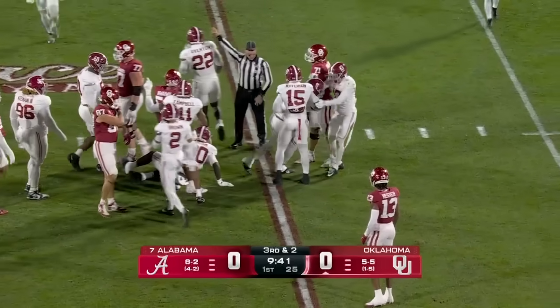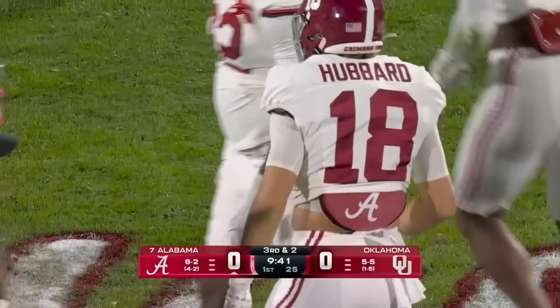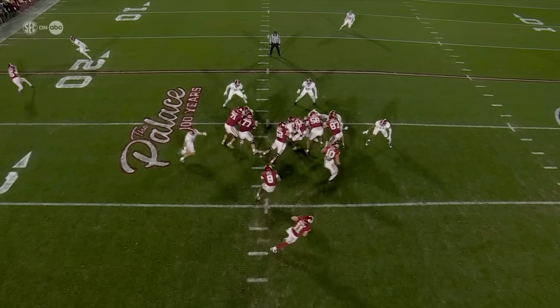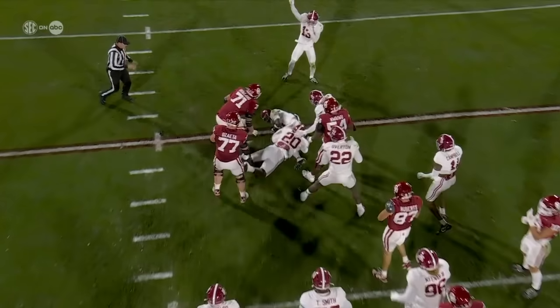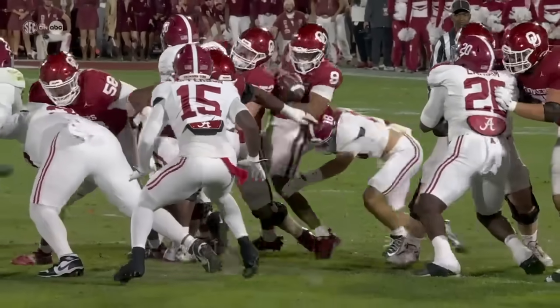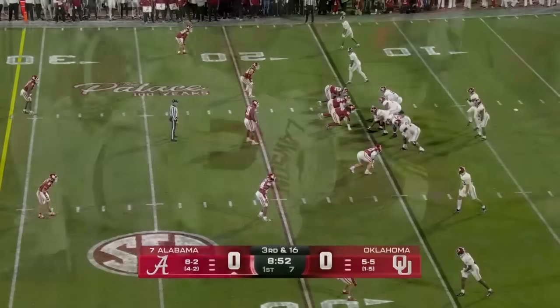Fumbles have been a huge problem all season. Deontay Lawson recovers that. But last few plays, we saw a corner blitz. This time you're going to see the safety kind of cheat down, and then get involved in a big hit right there. Ball comes out, and Lawson's able to capitalize and get on that. But give Coach Womack a lot of credit there for dialing that pressure up.